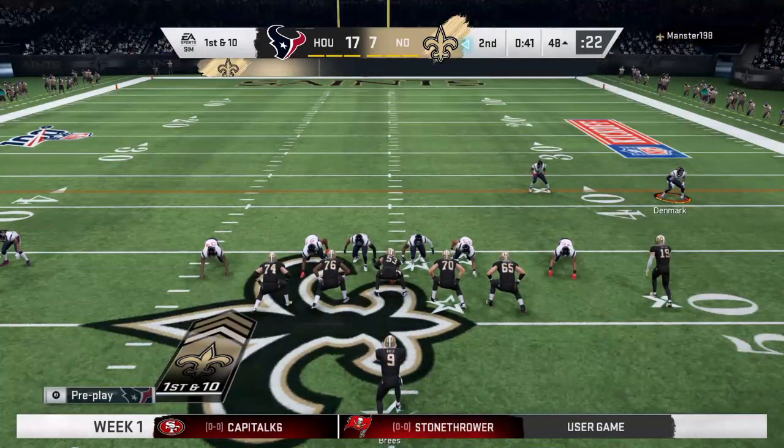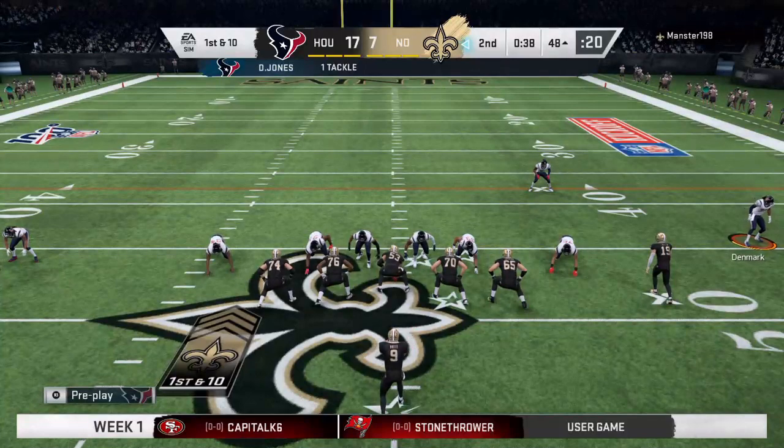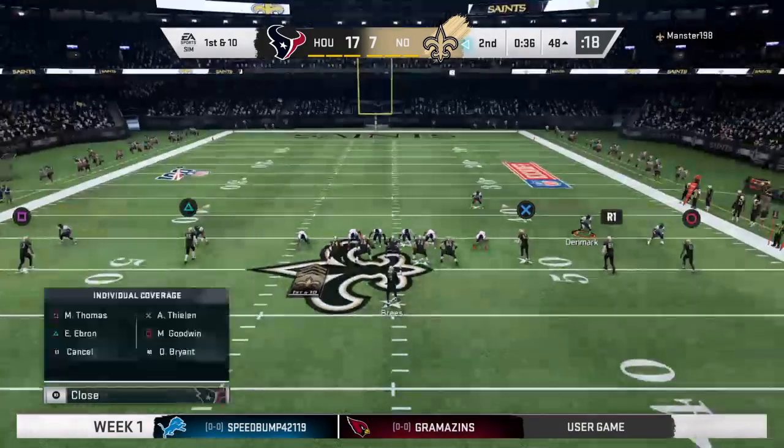Big stop, Keith. Big stop. Let's go. Let him. Hey, orbit.